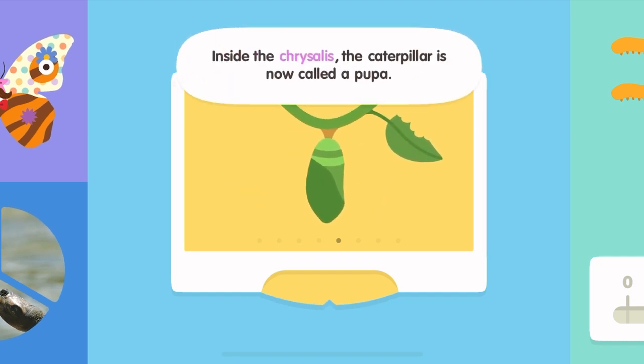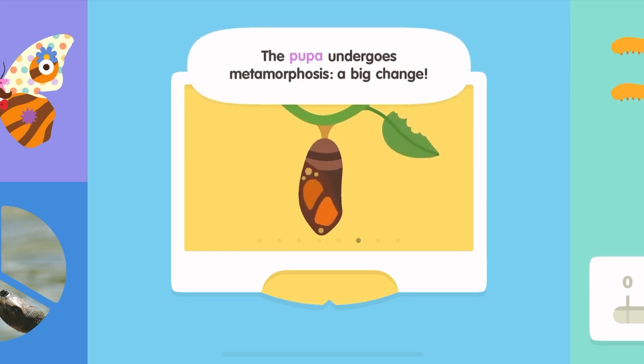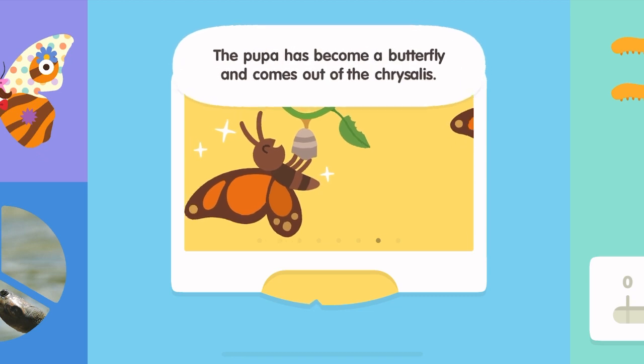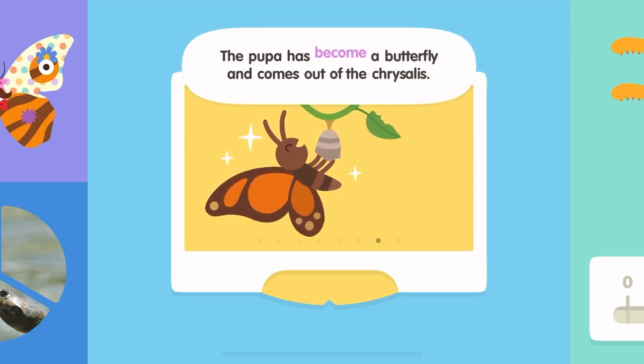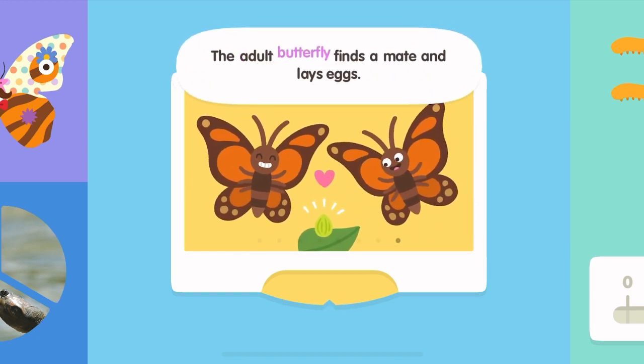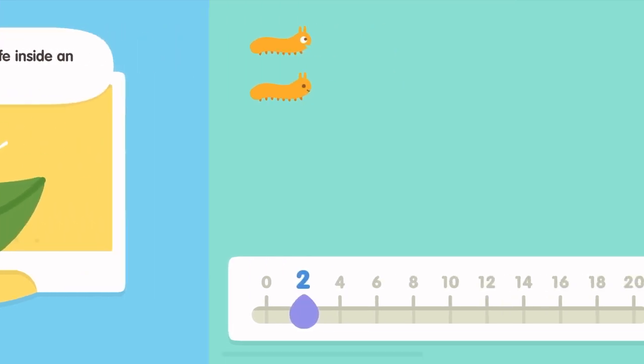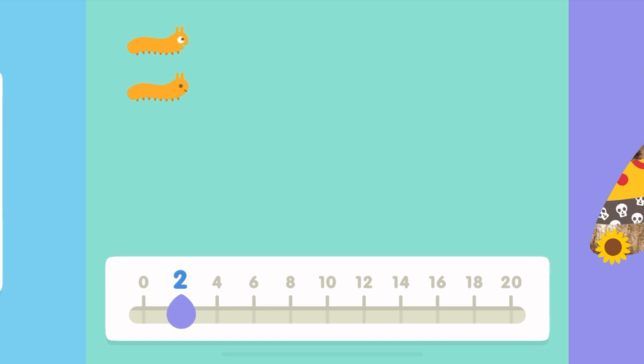Inside the chrysalis, the caterpillar is now called a pupa. The pupa undergoes metamorphosis, a big change. The pupa has become a butterfly and comes out of the chrysalis. The adult butterfly finds a mate and lays eggs. All butterflies begin life inside an egg.